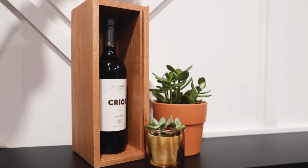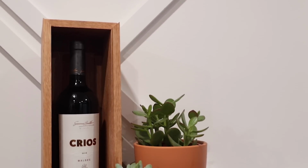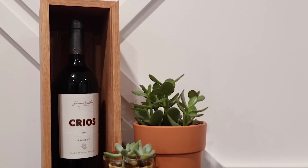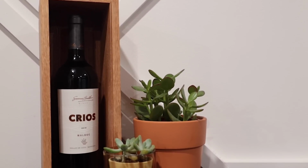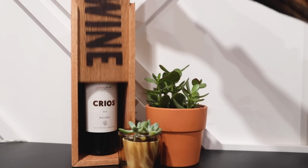True story, I keep it real. I'm not really sold on the cover of this wine box. I may fix it later, but I am stoked on how the box turned out in general. For now, it's not bad for less than a day of work, and it makes a really easy and fun gift-giving idea that can be easily personalized.